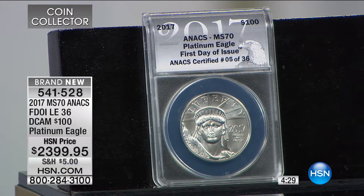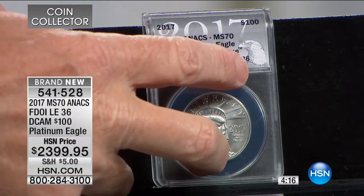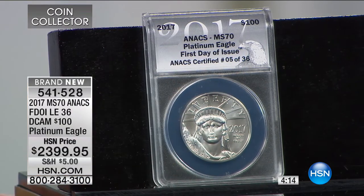Now you have to understand, I do millions and millions of dollars worth of business. I got 50 coins. Call the other guy, gave me 40 coins. Call another guy, got 20 coins. So I got 100 and something coins, of which 36 of them graded perfect Mint State 70.